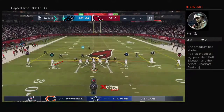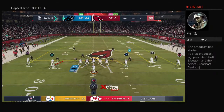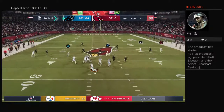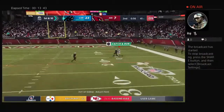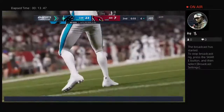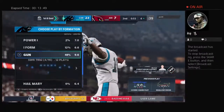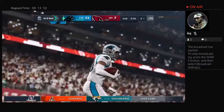One play has him up past the 40 already, and another 1st and 10. Out of the gun, they'll look to throw. Taking a shot for Samuel. And that is caught one-handed. Oh, my, he pulled it in. A big play there just before halftime. 56 yards.